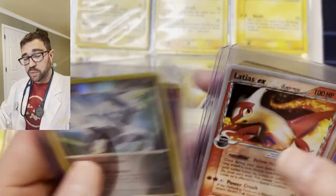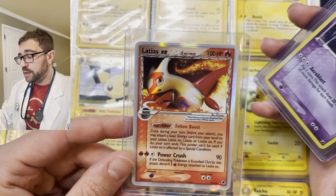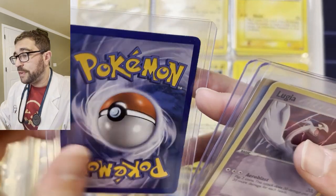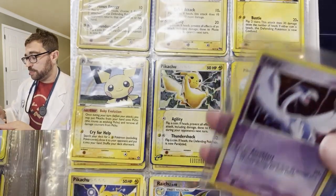What else? This one is pretty unique. We got the Latias EX Delta species. Beautiful card here. What kind of condition did we find on this one? Yeah, so the top of the card here, a lot of whitening and also a whole bunch of holo scratches there as well. So that's a little bit unfortunate.